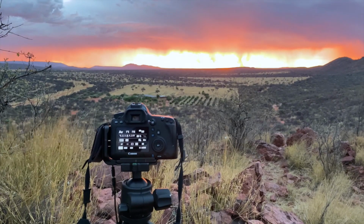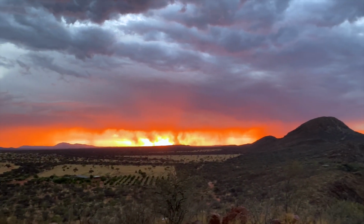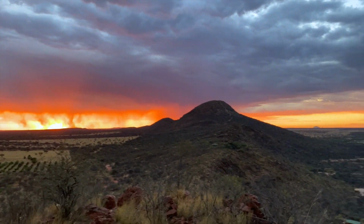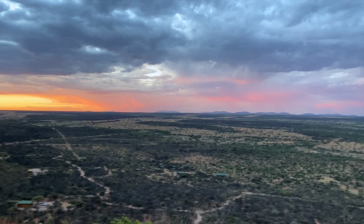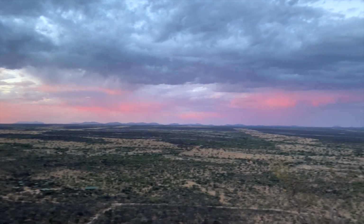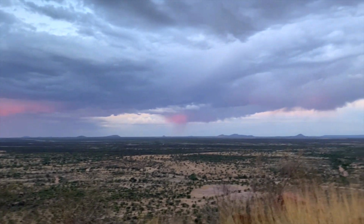Time lapse going here, trying to catch all of this amazingness. Look at the plains. It's just incredible out here. This is the most beautiful night by far.